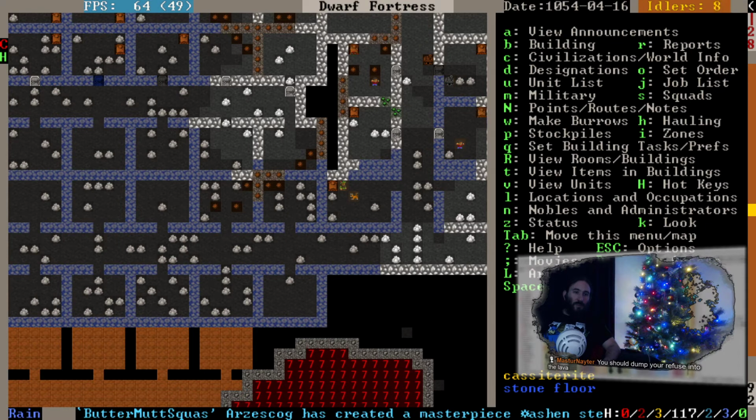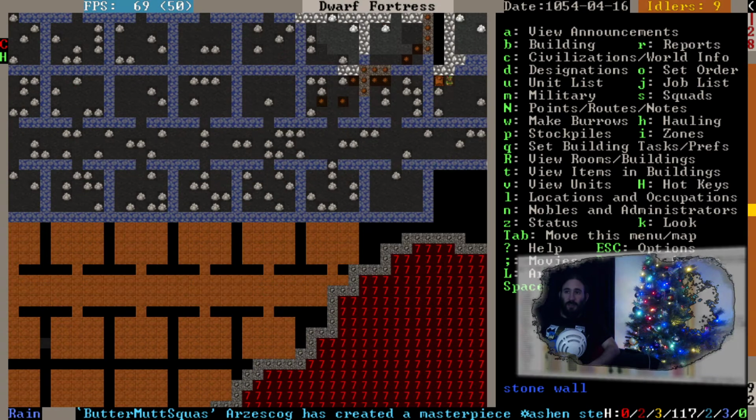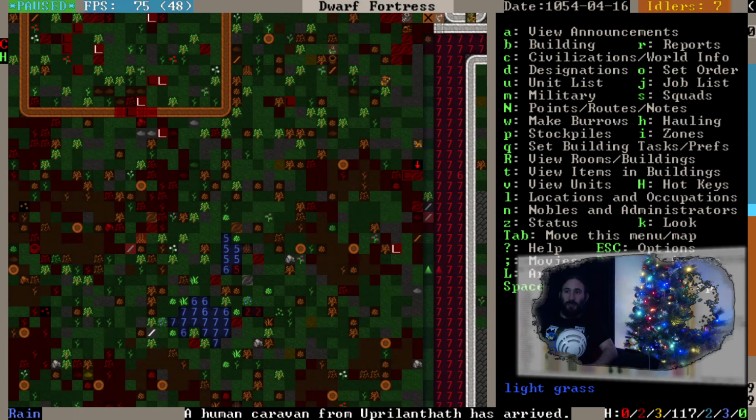You should dump your refuse into the lava. Ah, now, Master Nater. Yes, in principle, but no, because we're currently stripping stuff off of caged prisoners.